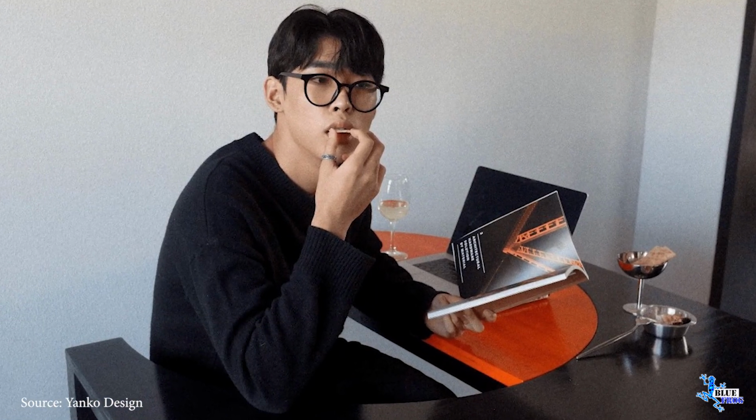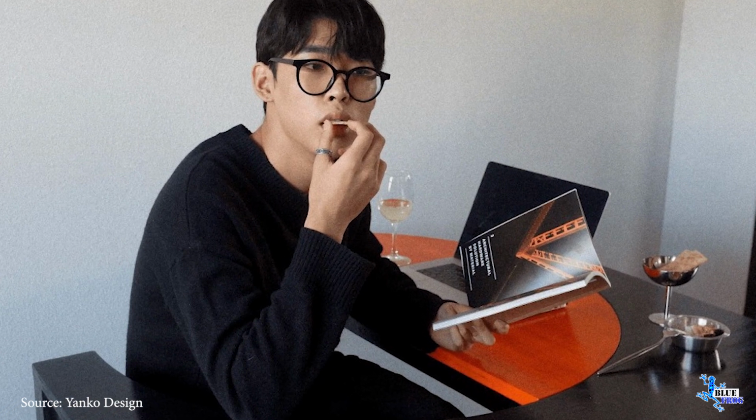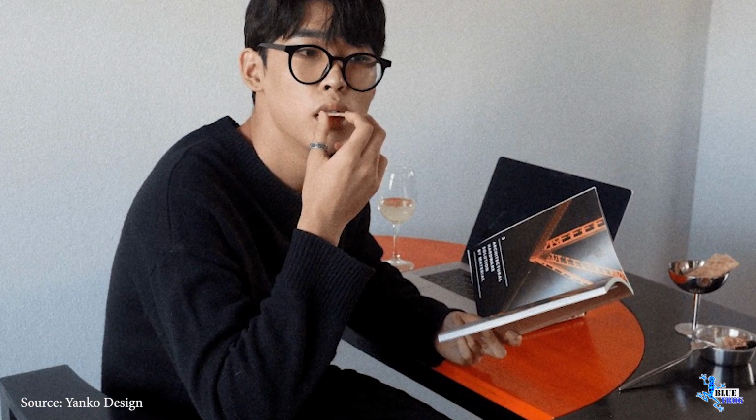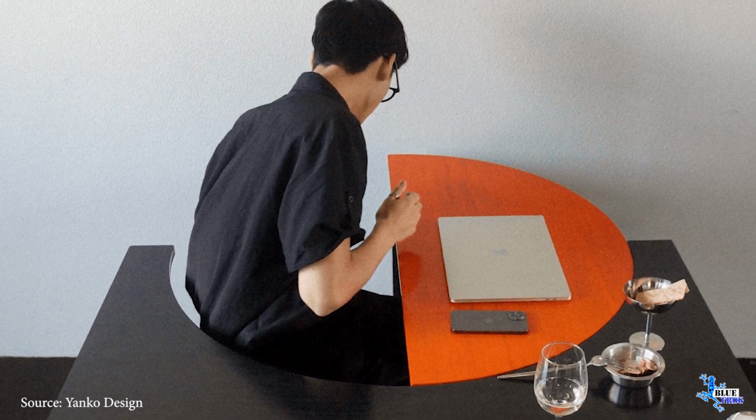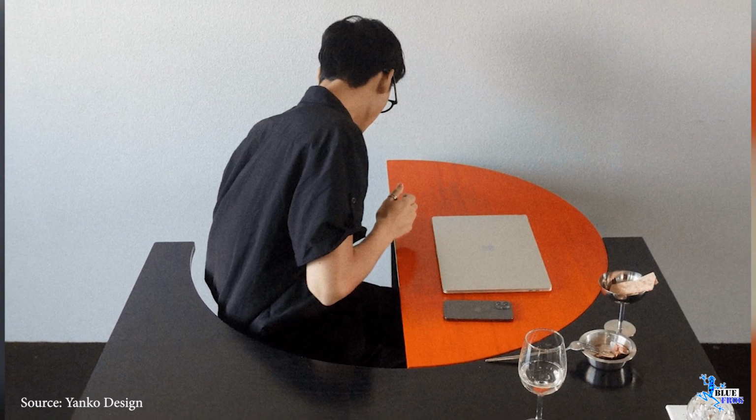Embrace the versatility of a modular and shape-changing design that caters to multiple functionalities, making this table an engaging and adaptable addition to your living space.